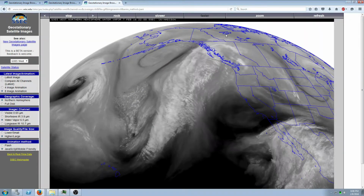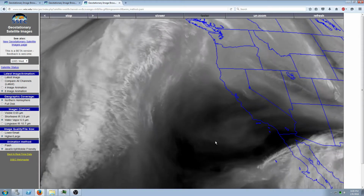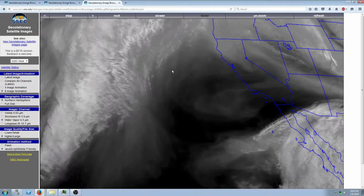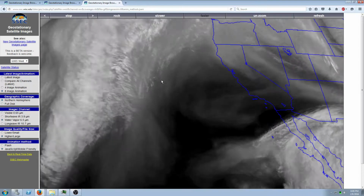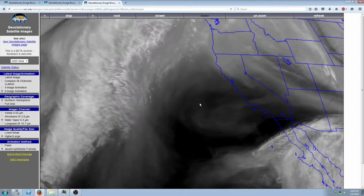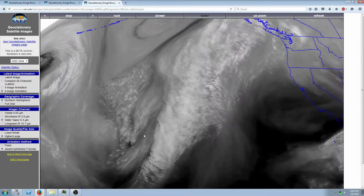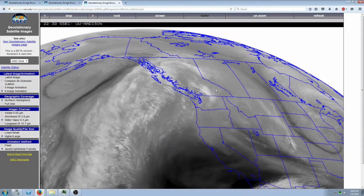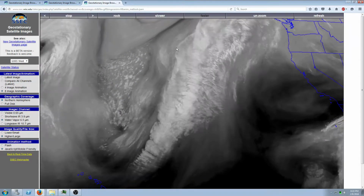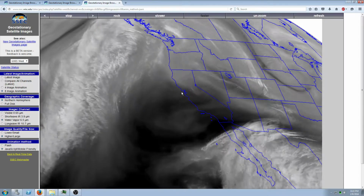Okay, this is water vapor for the same time. Yet again, you see the high pressure building off the west coast. Stuff's opening up, getting drier. And that's no good. It's a blockade, blocking all this weather from getting into California. And you know the weather has to go somewhere, so it's just going to go up into Canada and down into the eastern US. And that just leaves us in California with some more drought.